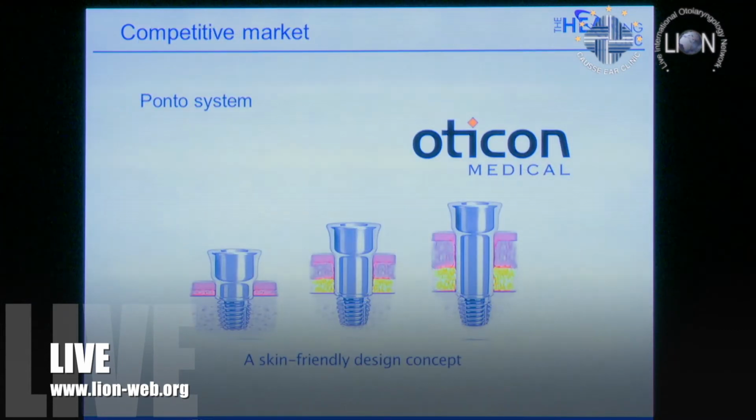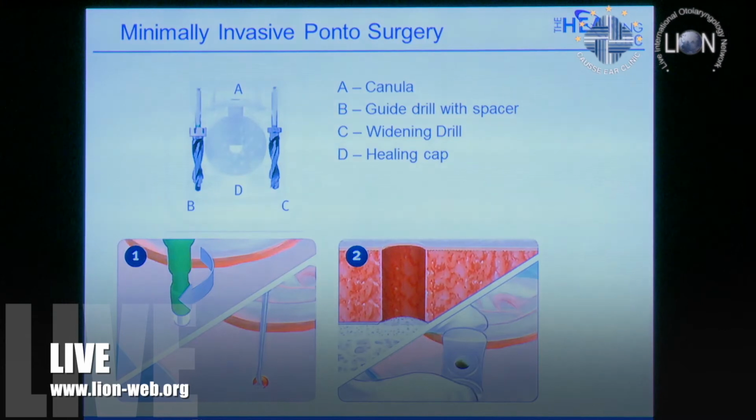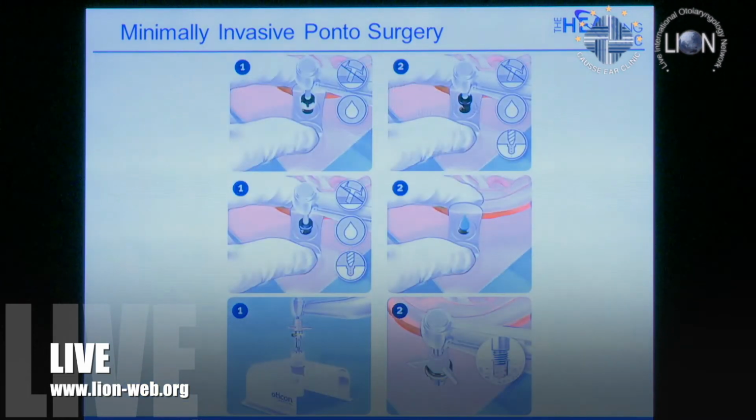And these days it's a very competitive market. Oticon produced the Ponto system, and again several sizes are designed to provide that clearance of the skin without the need for soft tissue subcutaneous reduction. You will have seen, and in fact I think just outside, they're advertising the minimally invasive system, which is nice. I've used it for one case, but it is somewhat blind, and the idea is that you just do a punch hole through the skin, palpate the depth, clear the periosteum, and then with appropriate irrigation use a drill system to drill a guide hole, and then a widening drill, and then the screw fixture, together with the abutment, is then screwed into position.